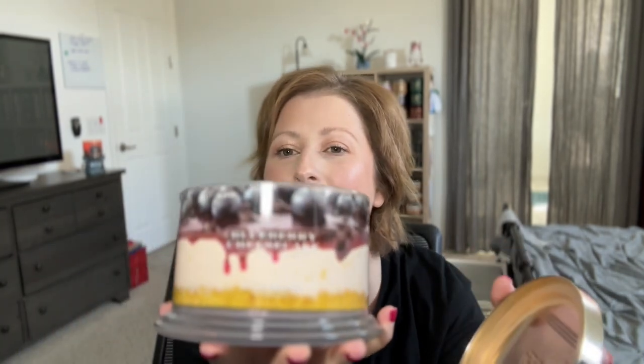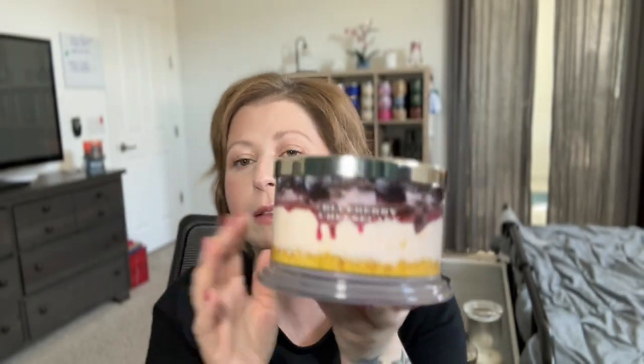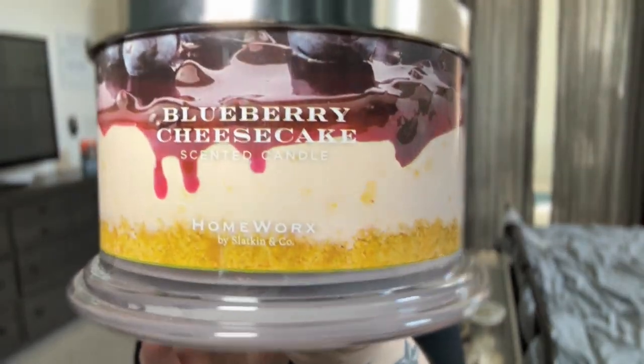But I have some backups of this one, and rightfully so. This one should always be available. Hopefully he always keeps it. Right now it is available on slatkinco.com. It's wonderful. These are pretty pricey. They're $30 vessels normally, but he always has some type of discount.